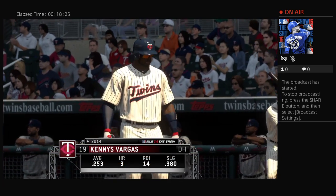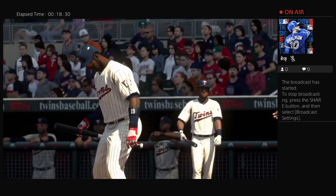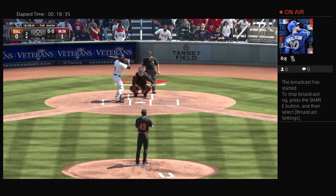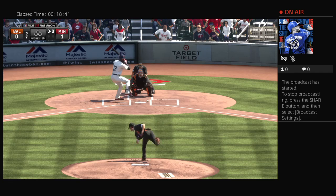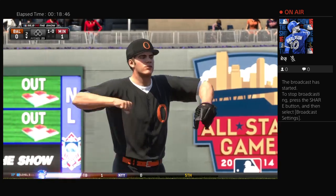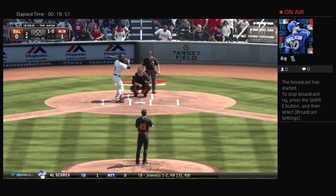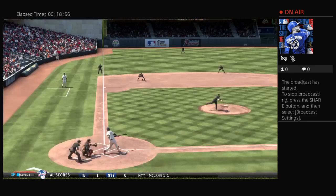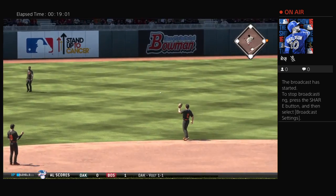Vargas will stand in, coming off a 2-home run game a night ago. Designated hitter, number 19. And a ball, 1-0. A ball hit hard to the left side, and that'll get by into left field, so he's on to lead off the inning.